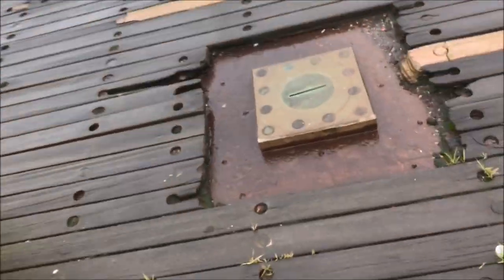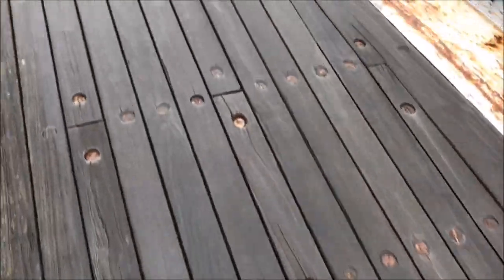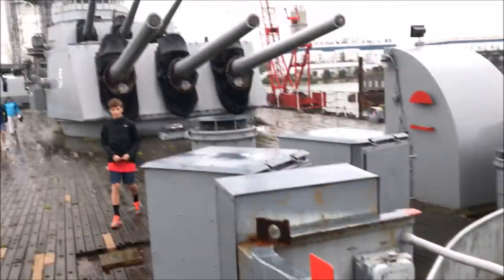Earlier during the tour, my mom took a picture of my grandma standing in front of the number one turret and put it on Facebook before saying, my mom arrives. I wouldn't let you. You know my parents on Facebook anyway.